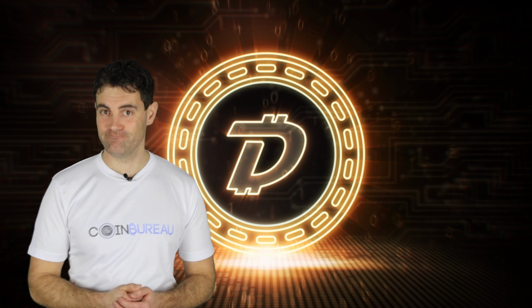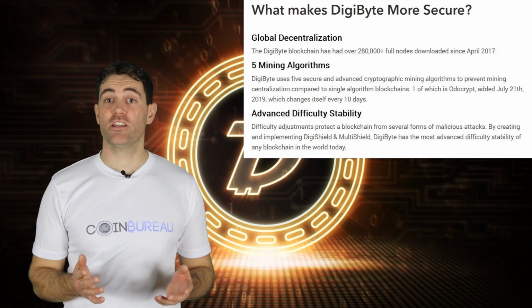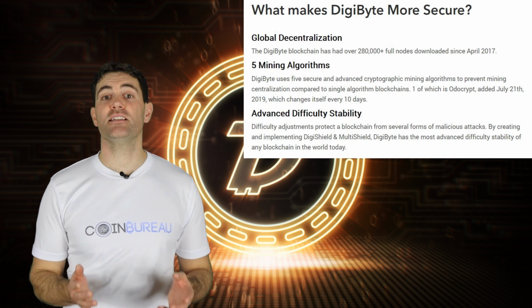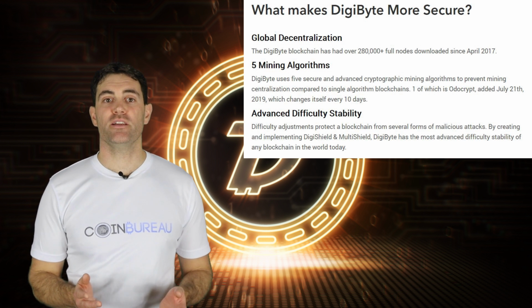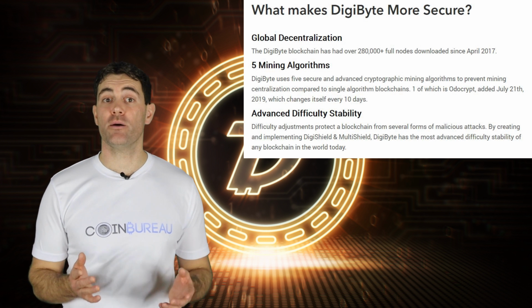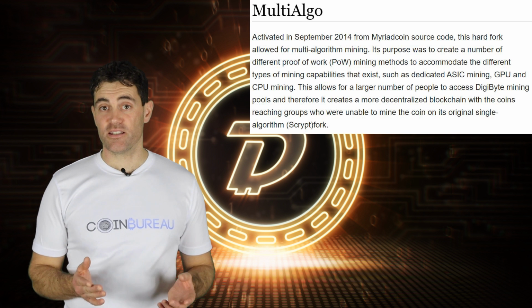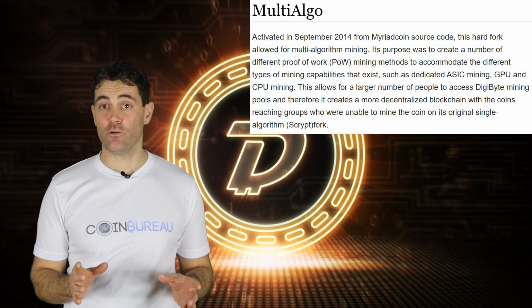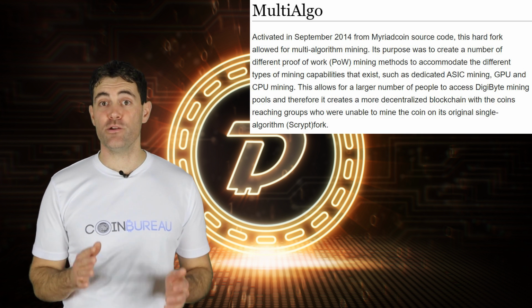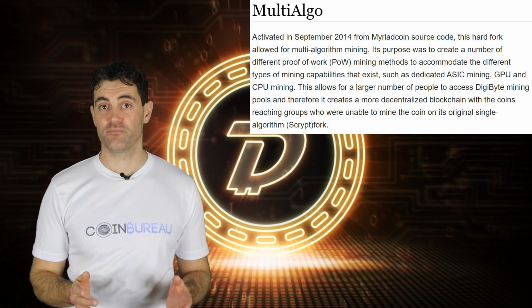Now also, another key feature of the Digibyte blockchain is its security, and key to this is the decentralized nature of its blockchain. This decentralization is achieved thanks to Digibyte's unique approach to mining. Digibyte uses proof of work as its consensus mechanism. However, unlike Bitcoin, which uses a single mining algorithm, Digibyte uses 5 separate algorithms that are equally weighted.